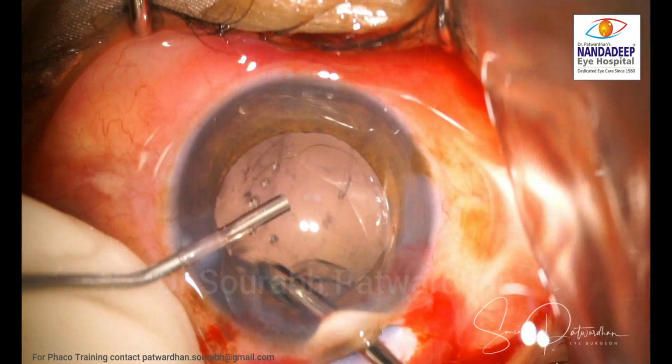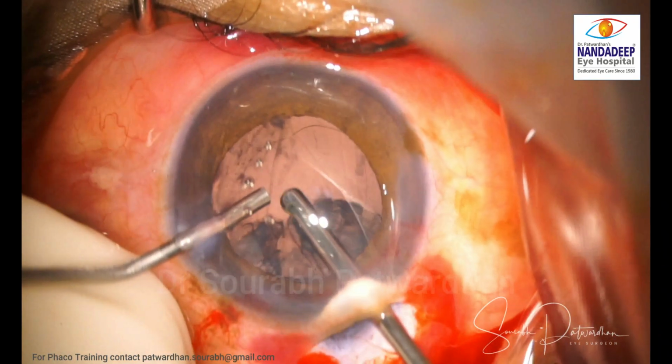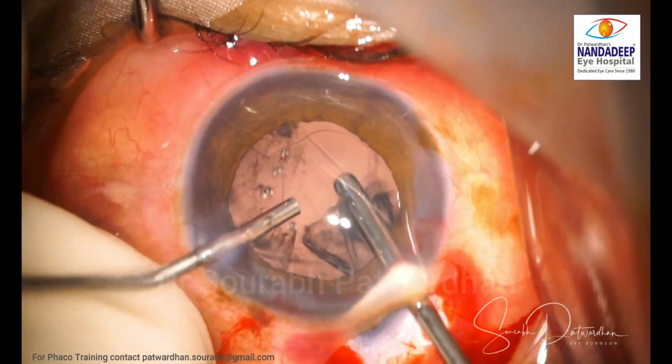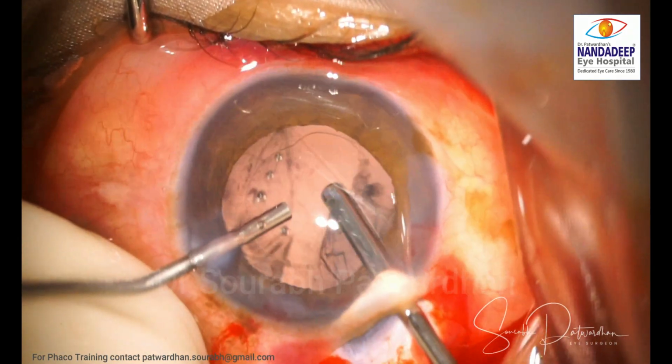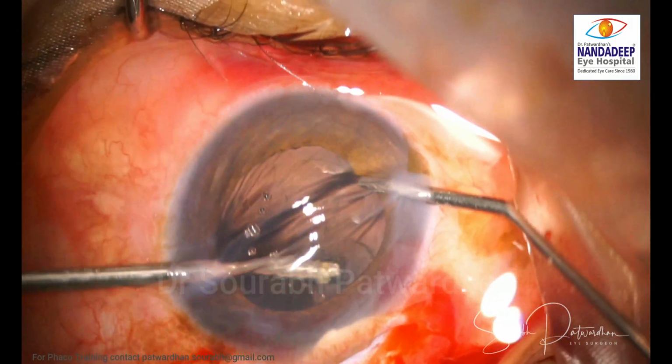You can change the hands. You can use the side port incision for taking out the cortex. Don't hurry into anything. Just make sure that the anterior chamber is always maintained. You can reduce the vacuum if the anterior chamber is collapsing a bit.